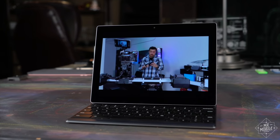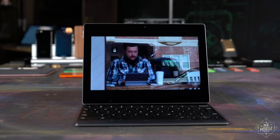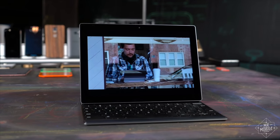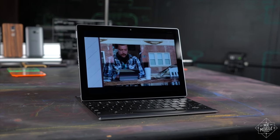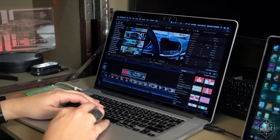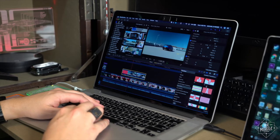In a recent video, I took you behind the scenes of the MrMobile review process, and some of you were surprised that I spend most of the scripting phase tapping away on a tablet instead of my MacBook Pro or Surface. Well, the truth is that if I didn't have to edit video, I probably would never take my big laptop out on the town.